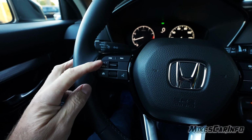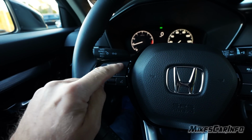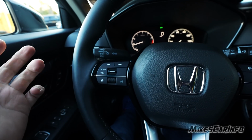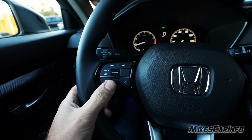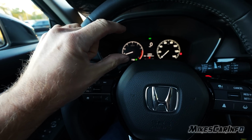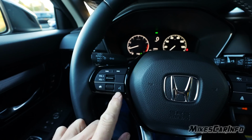Here on the left side, the volume for the radio, change to the tracks or the radio stations, whatever you happen to be on at the moment, like you can change to your Bluetooth songs or whatever. This home button and this little scroll wheel corresponds with the screen here. We'll get to that in just a second. Voice recognition is here as well.